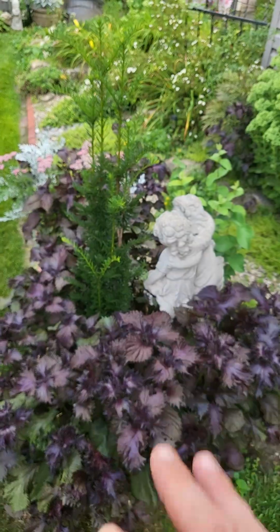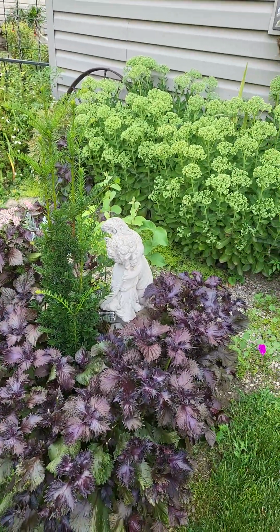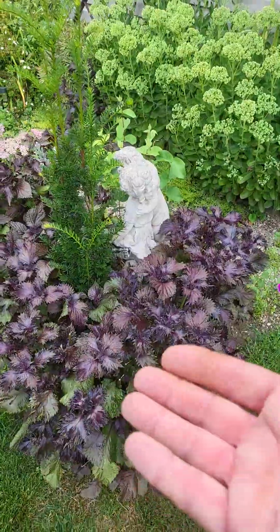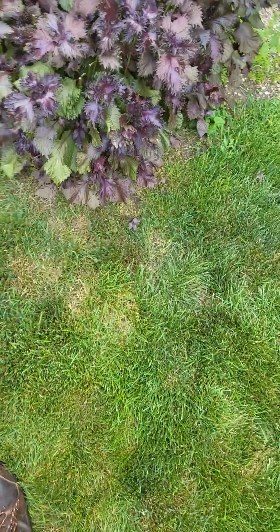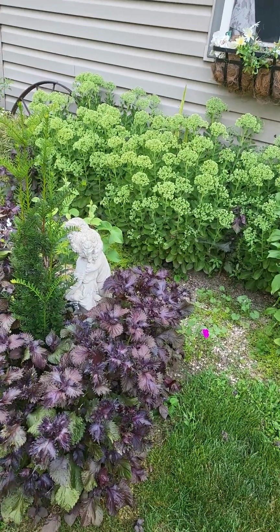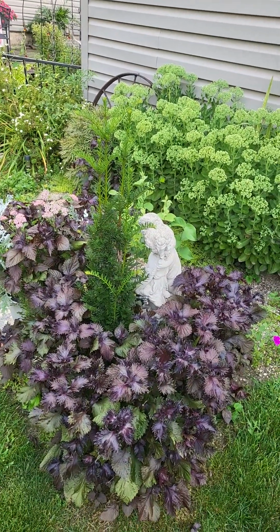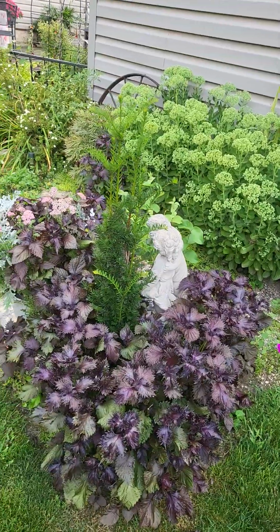I love it because I've had a problem with voles this year eating my annuals in the ground. Maybe it's the smell. To me, it smells like black licorice. But I transplant that where I want an annual border, or annuals in the ground. And thankfully, they've left it alone.